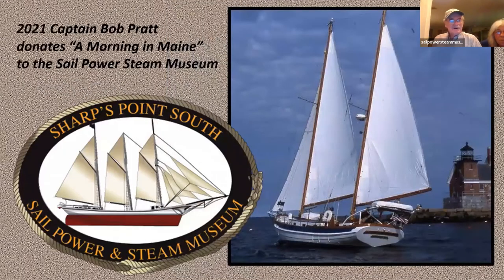And then Captain Bob very generously donated the Morning in Maine to the Sail Power Steam Museum. We accepted this incredible gift with very much appreciation, assuming the responsibility of doing something worthwhile with this vessel in order to keep her alive and keep her sailing and keep her in Rockland Harbor. We had a number of occasions to lend her out, sell her, let her go to someone out of state, and we refused it. We wanted to find a way to keep her doing her thing in Rockland Harbor. After all, she is part of the harbor. She's certainly been doing her thing here all these years, and we're proud of it.